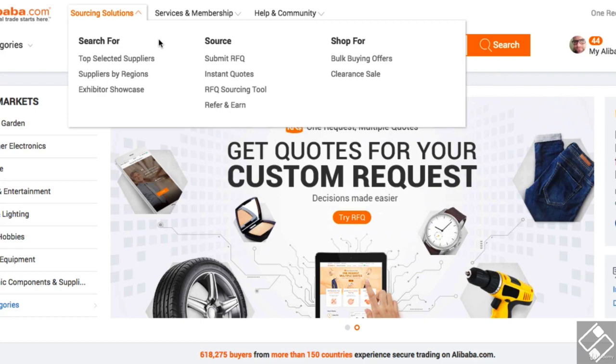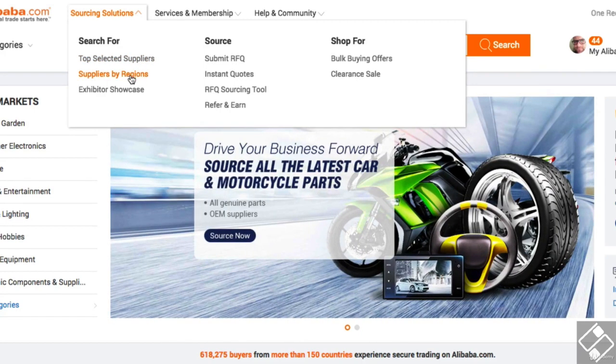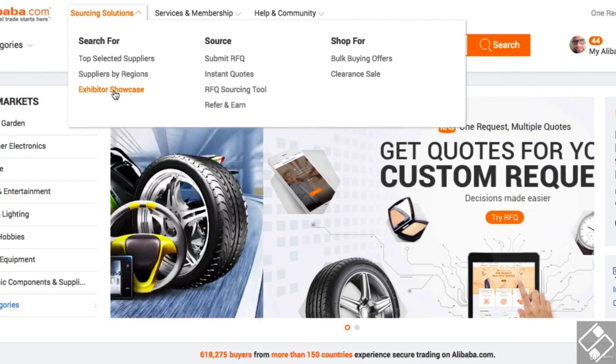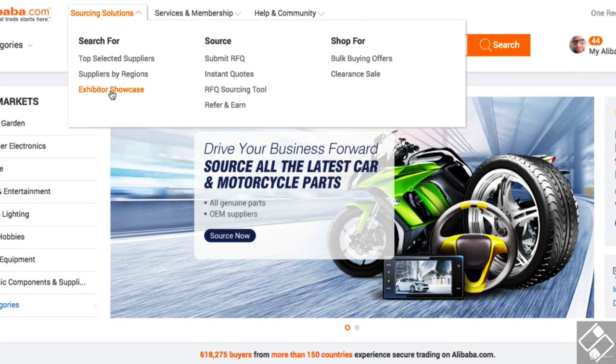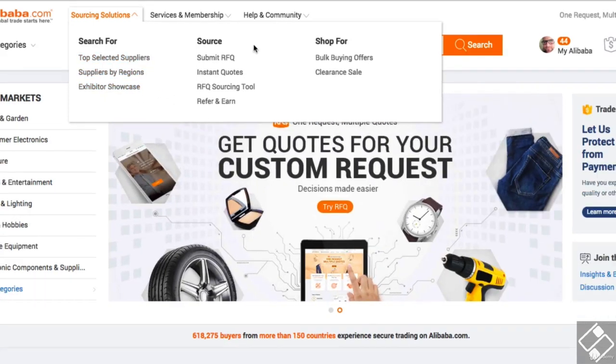But some of the good things here, the top selected suppliers. Suppliers by regions, if you want to source by regions, and the exhibitor showcase. I'm not too sure what this is. It's if there's like large exhibitions going on and exhibitors are showcasing products on there, you can go and have a look at those exhibitions through this tab.